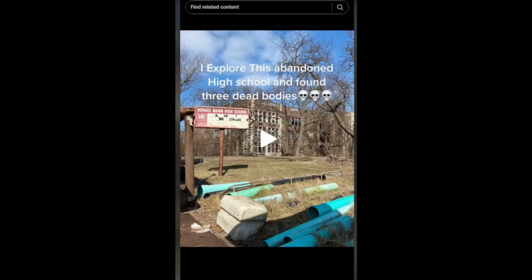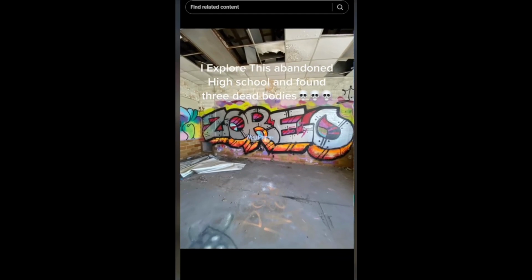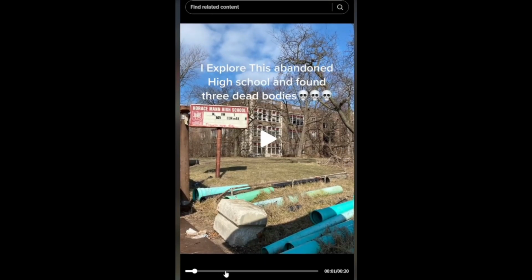Okay, so here is an abandoned high school, and apparently 3 dead people were found there. I don't know how factual the dead people part is, but either way, it's kind of interesting to see an abandoned high school. Yeah, so I guess it's mostly just a bunch of pictures, but it's still cool to see. And then there's a bunch of graffiti everywhere. Probably a bunch of kids going there and stuff. So, yeah, probably people hanging out there doing drugs and graffiti a lot. That's usually what happens in abandoned places, or at least you think that's what usually happens in abandoned places. But, yeah.